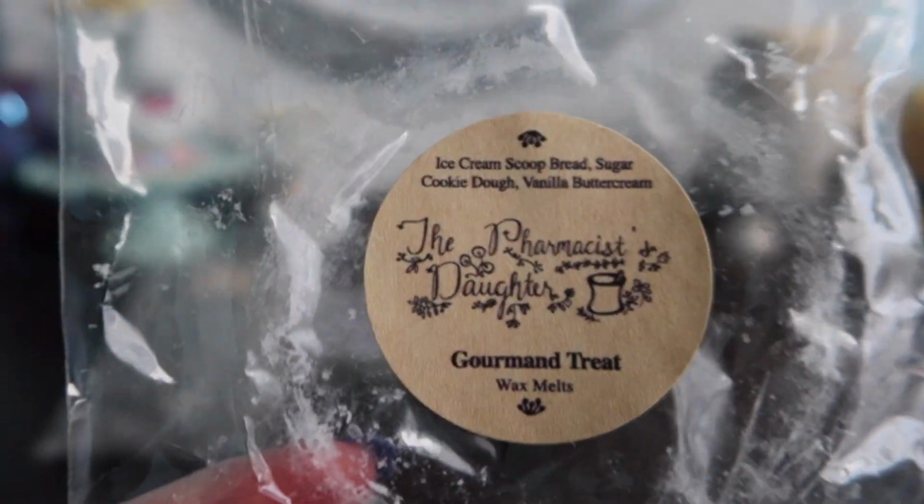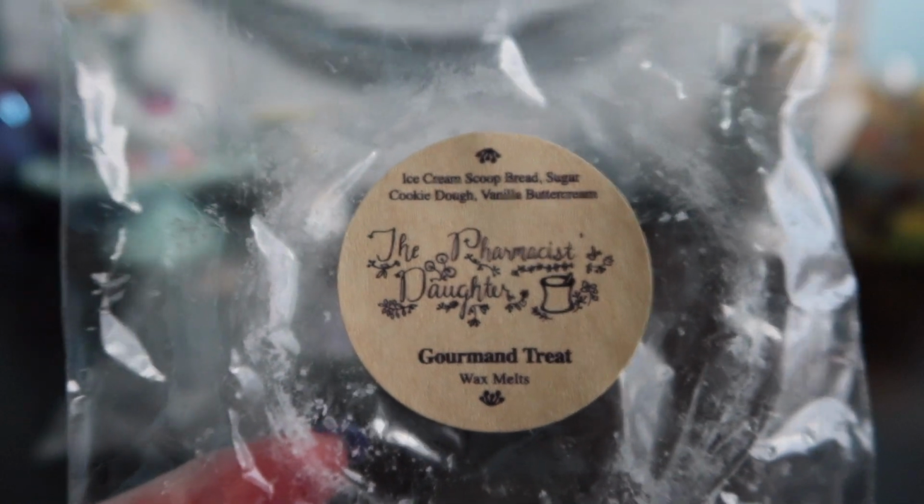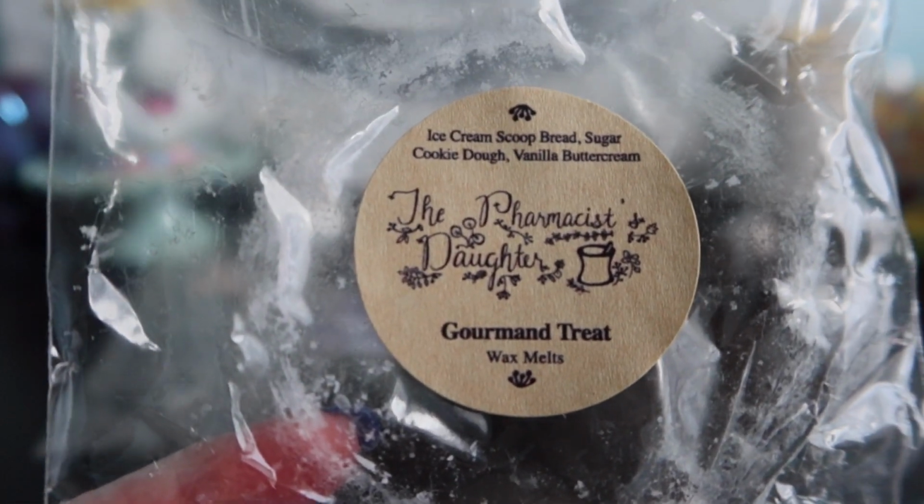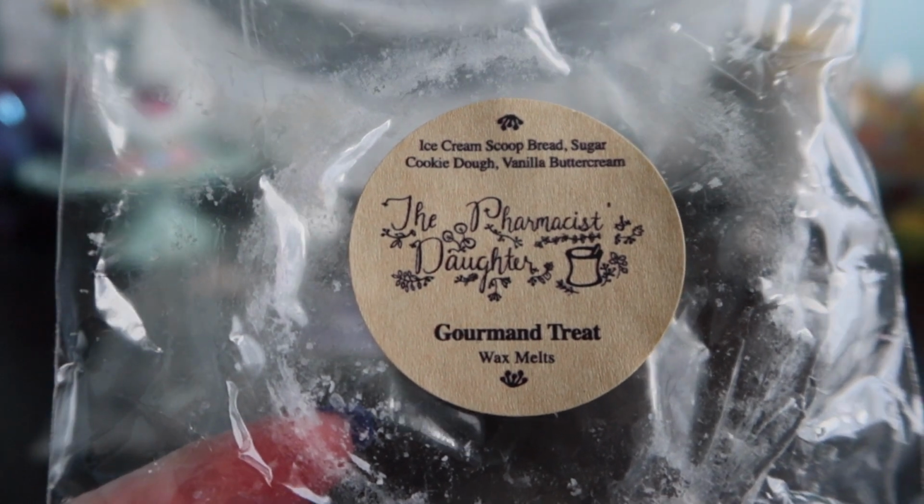I need to start warming through her stuff. I am so slow warming through her stuff. Gourmand Treat. This is ice cream scoop bread, sugar cookie dough, vanilla buttercream.